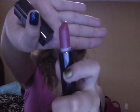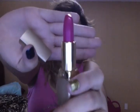Beautiful color. I love this color. I love it. This is Darling Cheryl. It's a beautiful color as well. This is very nice. This is Milani's Rose Hip. One of my favorite colors too. Very nice fuchsia pink.